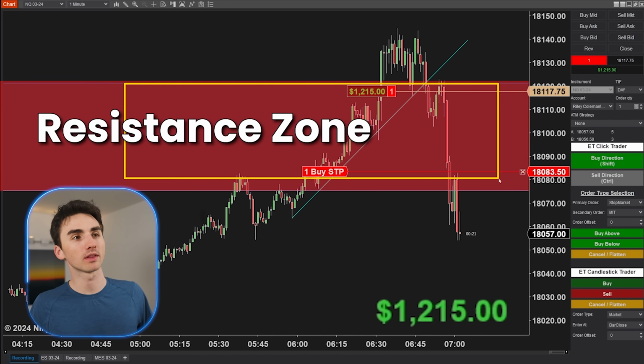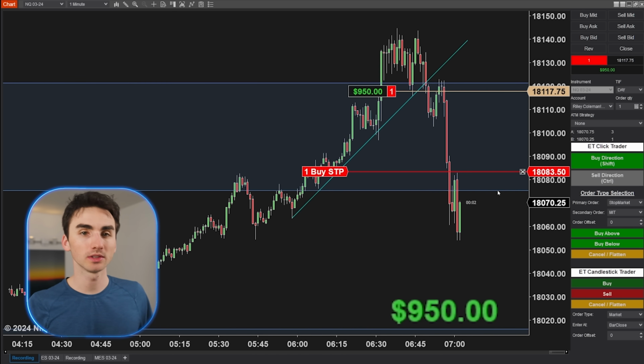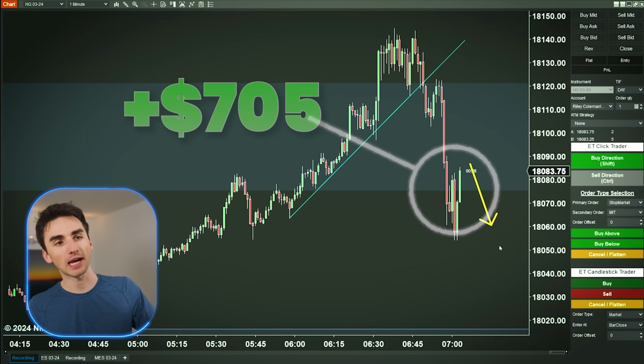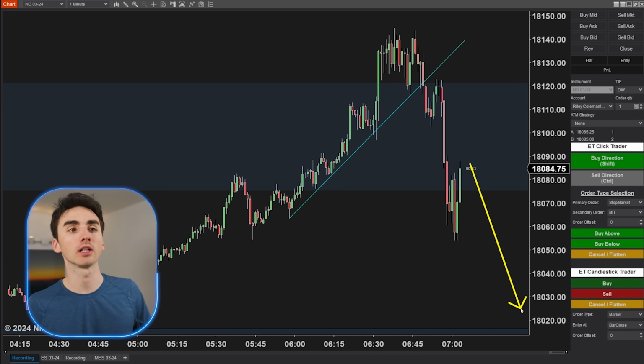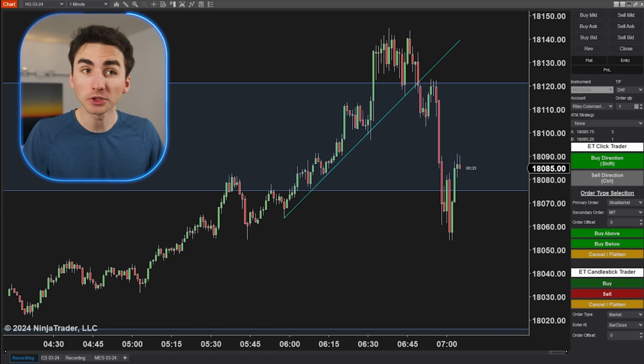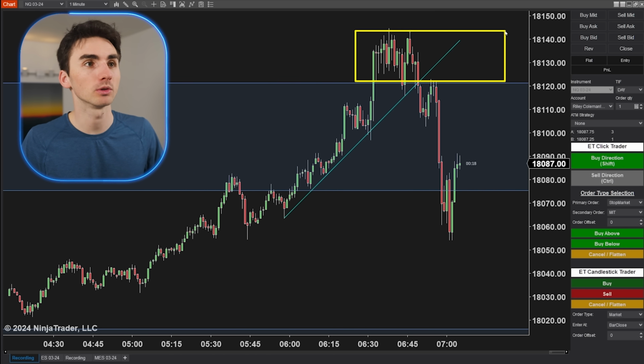Again, if you couple this with bigger resistance zones and bigger time frames, you can use that domino effect to capture bigger swings down. So that trade closed out there for a good 2 to 3x, and that was a great trade off of just that simple trap right there.